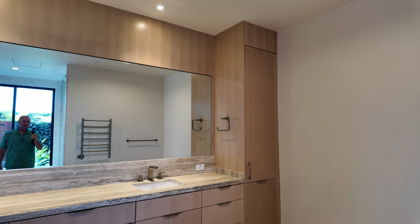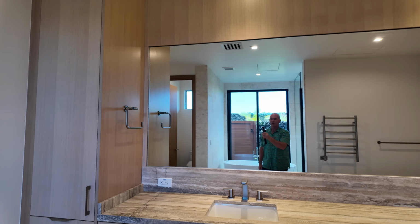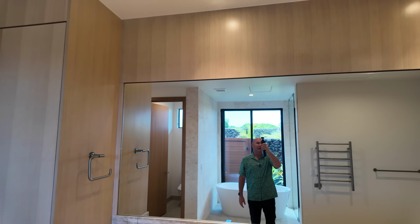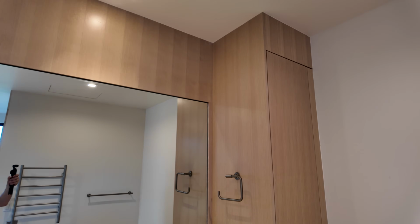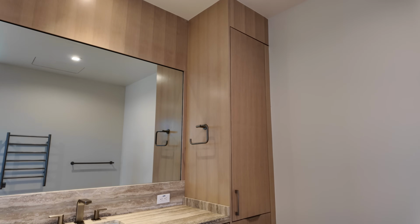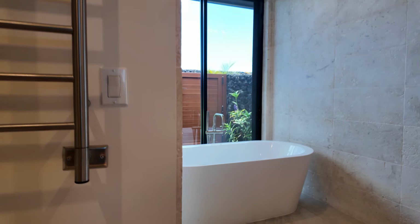Dual vanities, of course, nice large pieces of, I believe that's quartz, huge mirror, and then trimmed out, no sheetrock above, just more of the cabinetry that we have going all the way around this home. And then real quick, good point to mention that looks like we got some level 5 sheetrock in here. Excellent, excellent job. We got the Schluter on the top of our, let me get that, there we go.